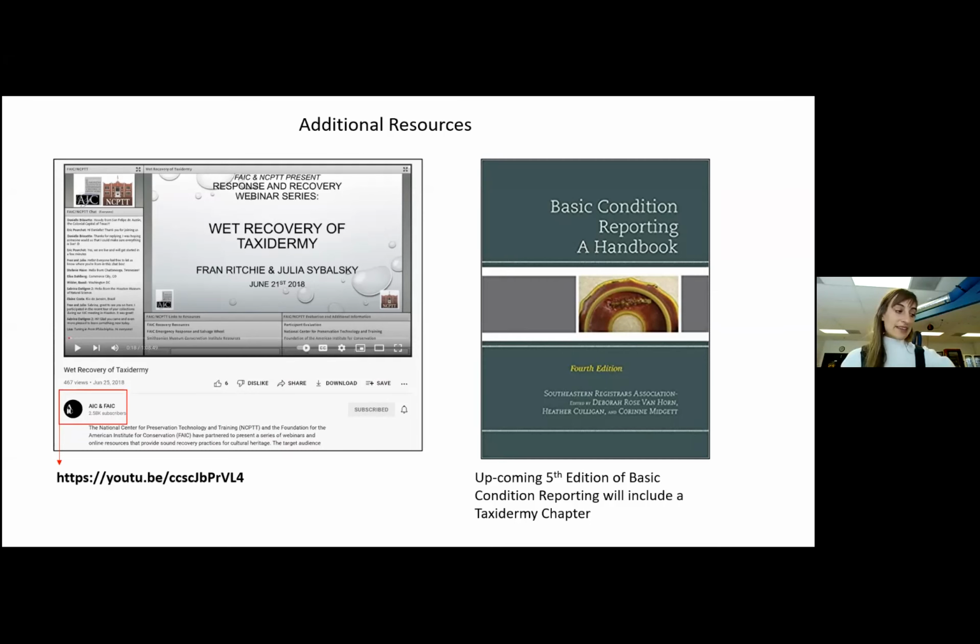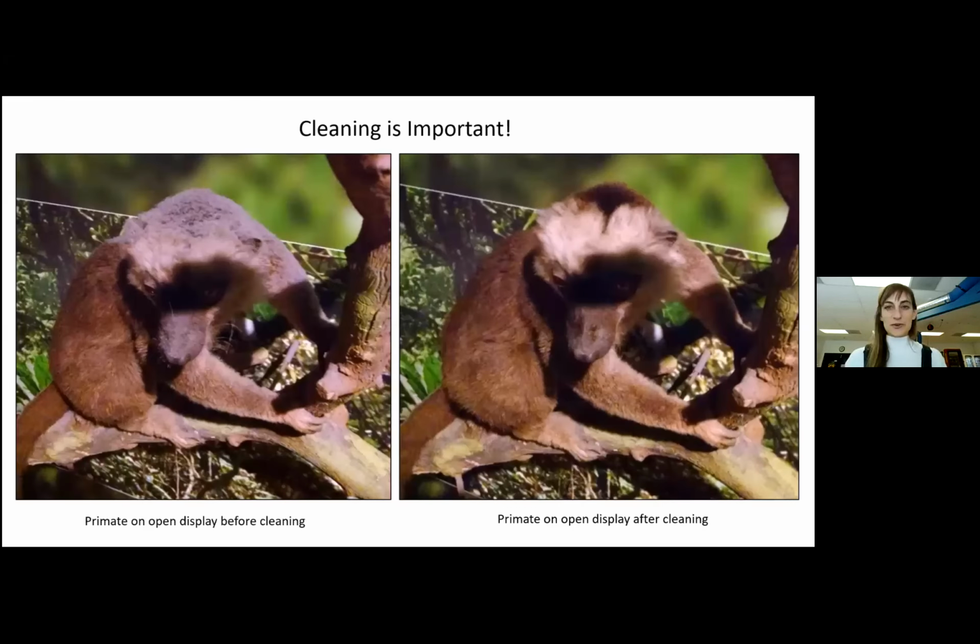So thank you. I think I probably have eaten into question time, but I just want to say cleaning is really important. Once again, say that to you. You can see the difference in the primate before cleaning on the left and after cleaning on the right. So even something as simple as cleaning can really add a lot of life back to your taxidermy. So I hope you go out and do it.